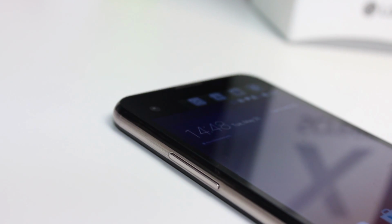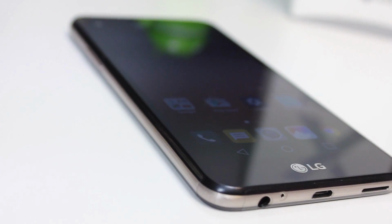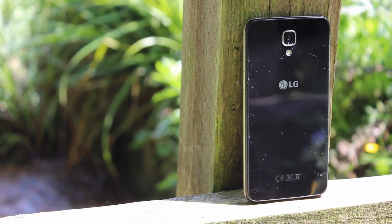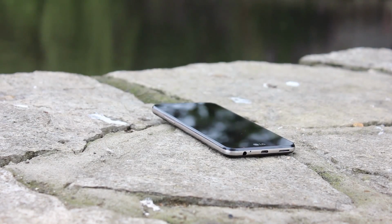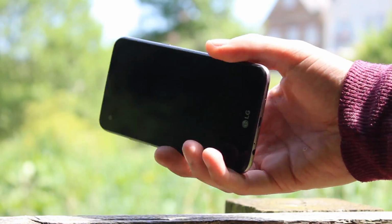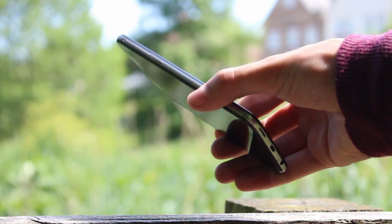I started this review by saying how picking a mid-range phone can be hard. There are compromises to be made in price, performance, design, feature set, everything really. It's a struggle to see where the value of any phone lies in this range when there's so much choice and so much differentiation. Personally though, I think the X screen is worth its £220 price tag. If you like the LG brand, you want to try something a little different with that second screen, and you're not too fussed about having a pure Android experience, then yeah, give it a whirl.